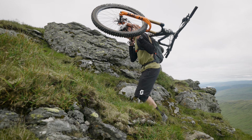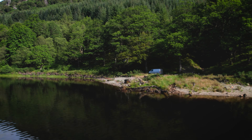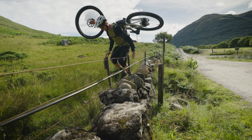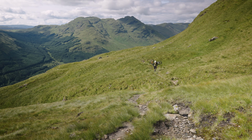Today we'll be summiting 2 mountains, Stob Binnien and Ben More. We'll start off just along from Balquidder. It's a beautiful lochside drive, and today it's going to be an up and over mission, so we've arranged a shuttle to be waiting for us at the other end.